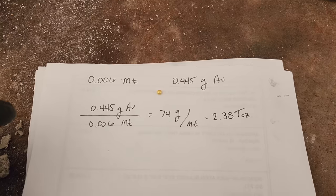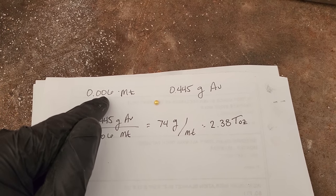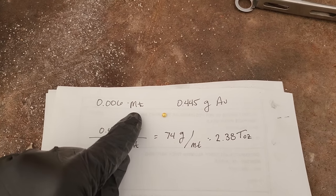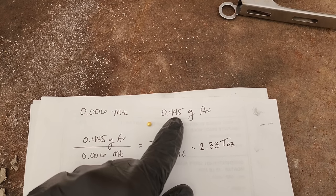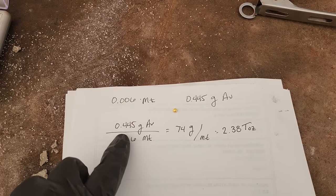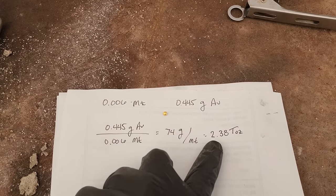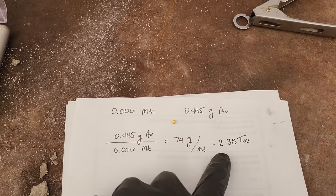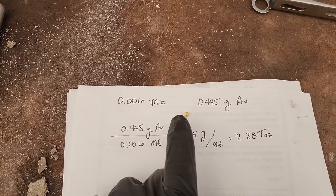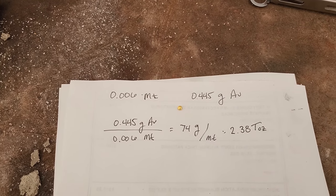But let's talk about the good news here with our bead. This is what we started with in weight, 0.006 metric tons, or 6 kilograms. We ended up with 0.445 grams of gold. So when you divide those two, you end up with 74 grams per ton, or 2.38 troy ounces per ton of gold in a ton of rock. So that is really, really rich stuff. Really, really good results on that one.